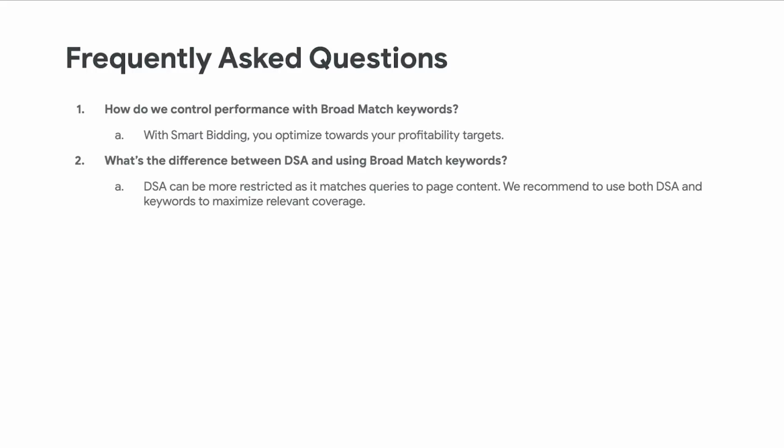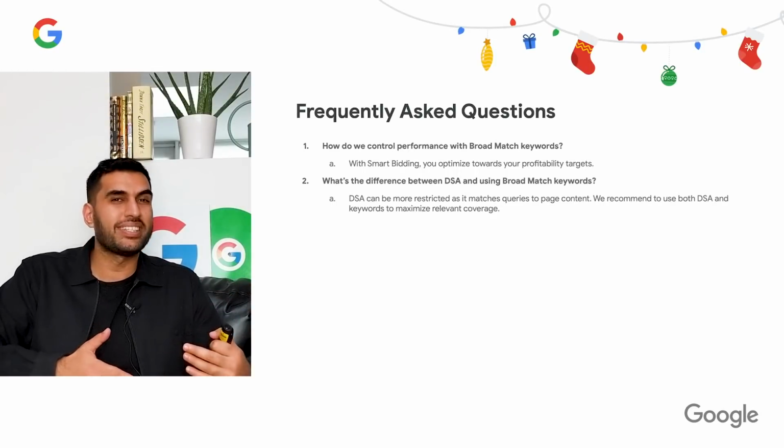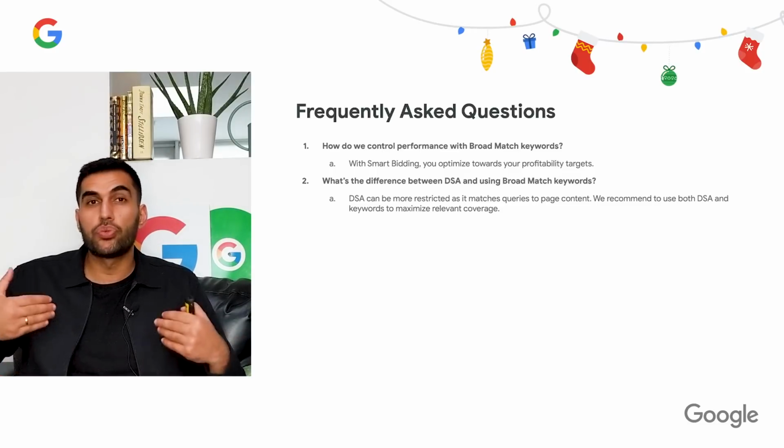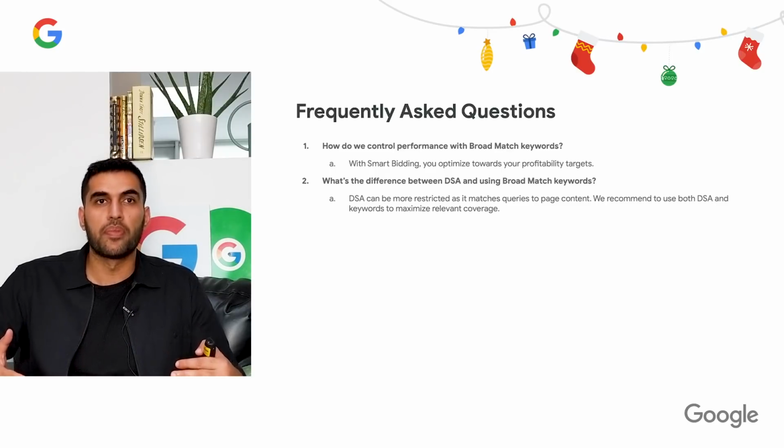Other people have asked, what's the difference between DSA and broad match keyword? It's very simple. DSA is only targeting queries that are relevant to the page content. So it's crawling your content and finding queries that match that content. Whereas broad match goes a bit broader and finds queries that aren't necessarily tied to your page content, but are relevant for your product. So what I usually say is, it's not one or the other. You should run with both to maximize as much coverage as possible.